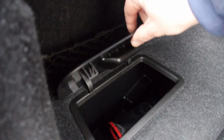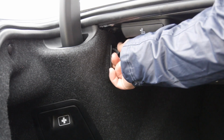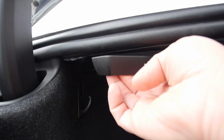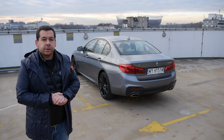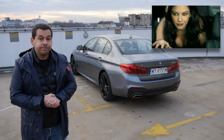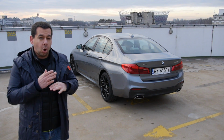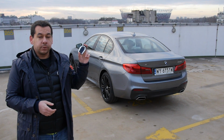There are also a couple of cubbies to store basic tools and a first aid kit, perhaps some small shopping as well. There is literally one hook to secure a shopping bag, and there are handles to fold the rear seats. Good. Do you recall the Alfa Romeo commercial with Catherine Zeta-Jones slithering through the back of a blocked 156 Sportwagen? I reckon I could do a Zeta-Jones quicker, albeit less sexy, than I can unpark the car with this remote control.